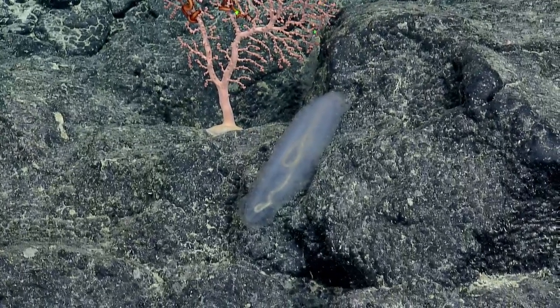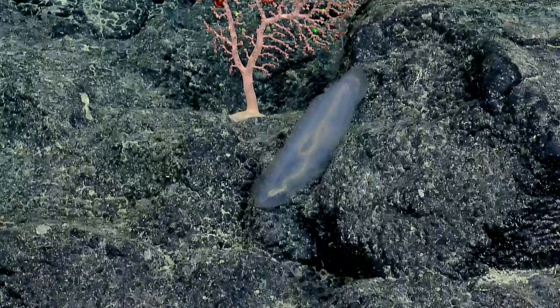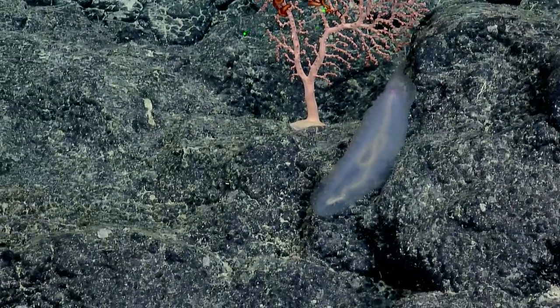Inside. Wow. So you're seeing its intestine. I was like, this looks like some kind of... It's moving. Oh my gosh. Digestive system. Wow.